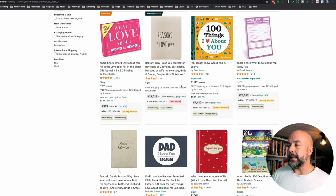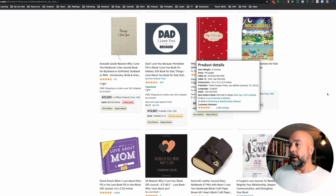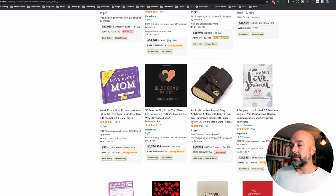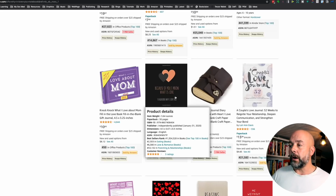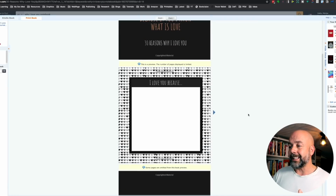Now, there's a second type of book which I noticed last year sold very well, and that is the book that you can fill in, or people who are going to send these as gifts can fill in. And it's things like Reasons I Love You, or I Love You Journal, A Journal of Us, 30 Reasons Why I Love You. If we go and look inside this particular one, we can see that it's a low content notebook, and it's got this blank area that you can fill in.